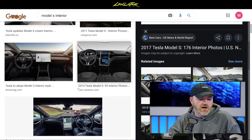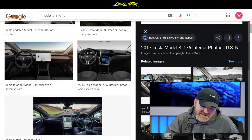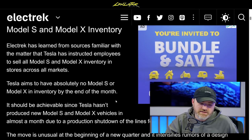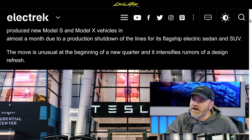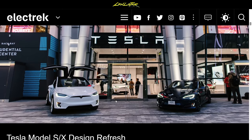It seems to be another target for them. So anyway, that's the thinking here, that the reason they're liquidating the remaining stuff is to make way for some new version that's on the horizon.